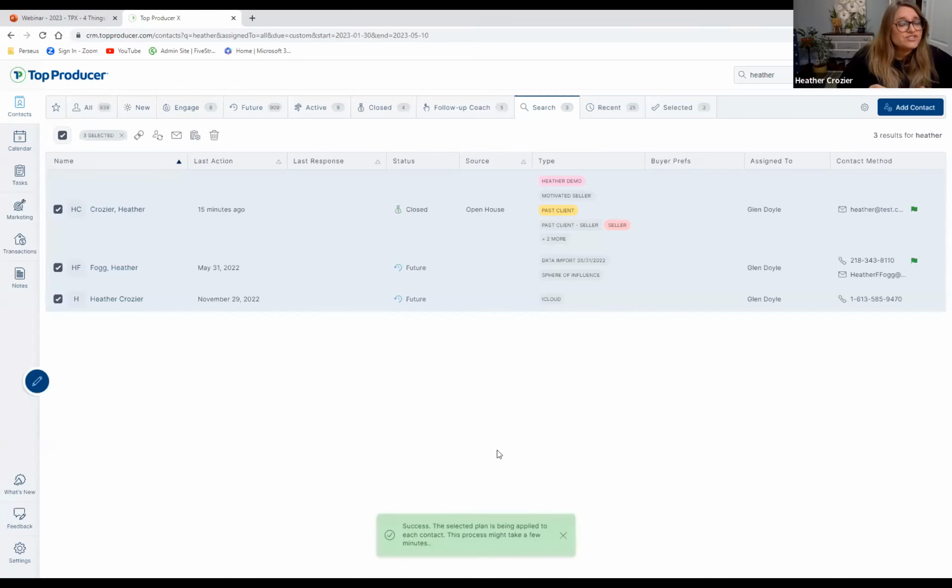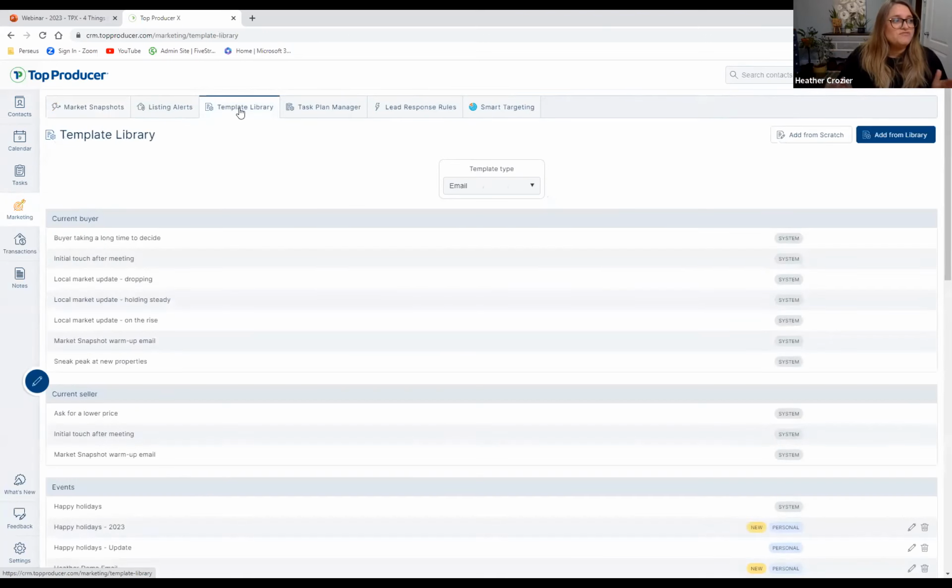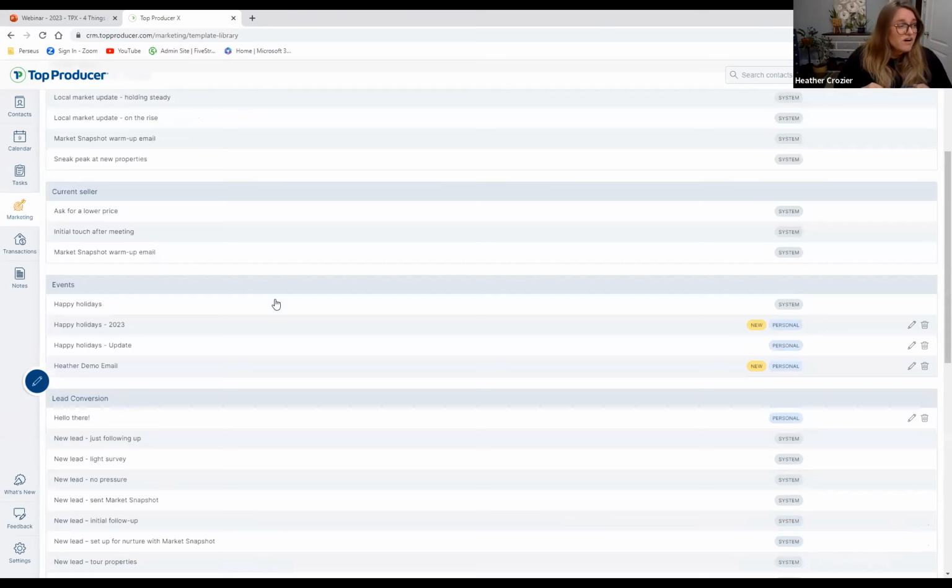I also like to mention this before going into the plans. It's a suggestion that I always think is a great one, but a lot of times you're adding emails to those plans that are going out. So before making these plans and customizing them to fit you and your business, go over the email templates first. There are lots of templates available for you. They have a lot of great content.